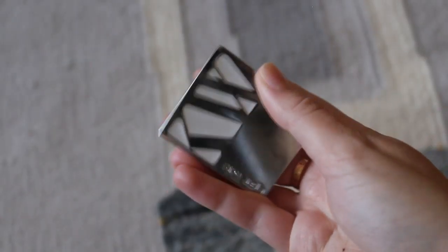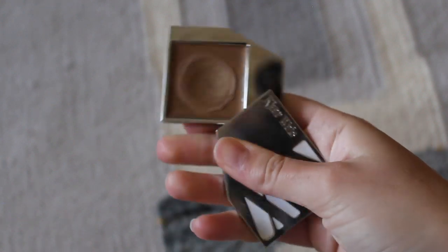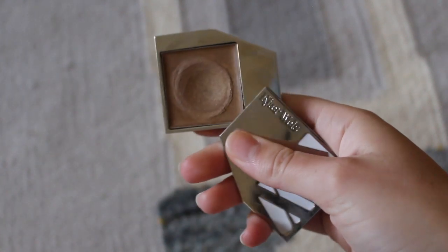And the first is the Kjaer Weis Bronzer in Dazzling. I'm just completely obsessed with it. I lay this down first, where I would normally put blush, and then I bring it back, and it gives my skin that golden, beautiful glow that you get when you've been in the sun.